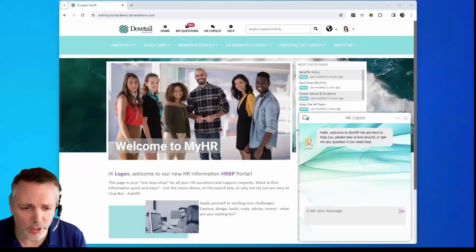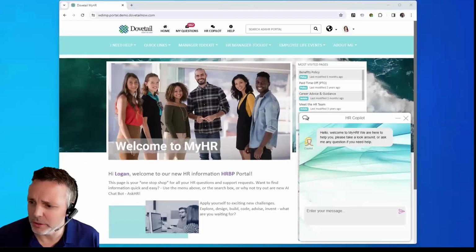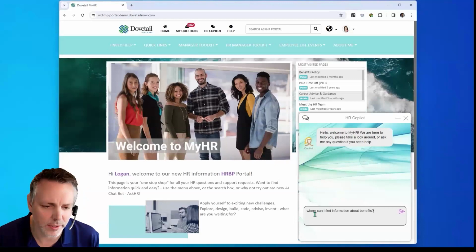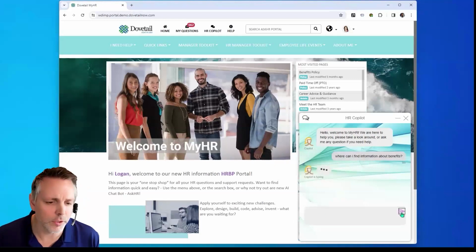So here's HR Copilot in action. I'm logged in as Logan. I've opened up the HR Copilot on the bottom right-hand corner there. Again, everything you're seeing can be tailored to your look and feel. So the fonts, the colors, where it says HR Copilot, you could call it something completely different. I'm going to go through some different examples.